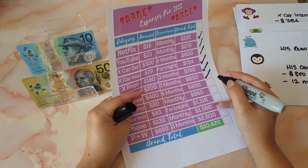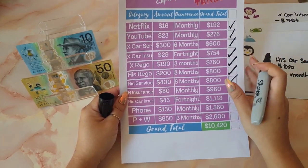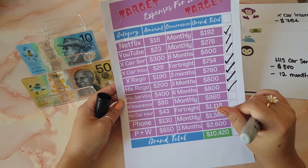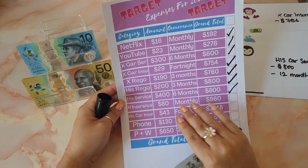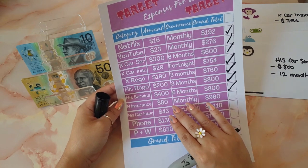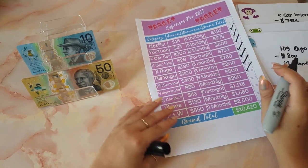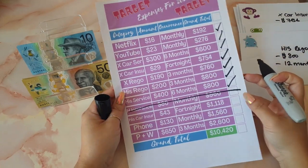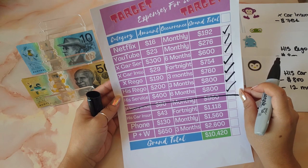Quickly tick that one off. I'll tick that on here. Okay. So with the house that we're living in, this payment is for the house insurance. Now, if you did watch my last cash envelope stuffing, I did tell you guys that we are definitely thinking, possibly leaning towards, yes, we are moving. So I think I'm going to just take that one out, and I'll just save it as we go by, because yeah, it's an awful thing to talk about, really.